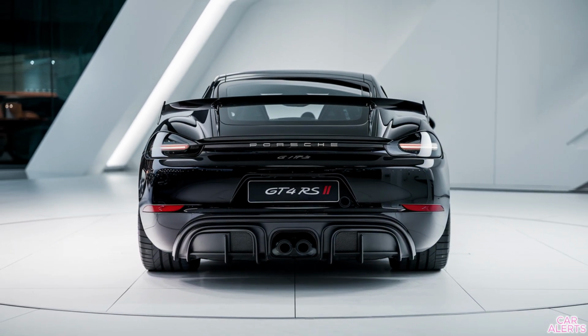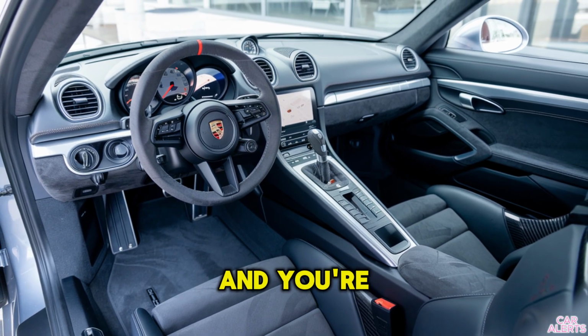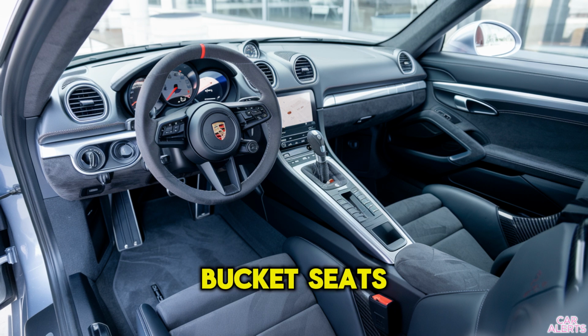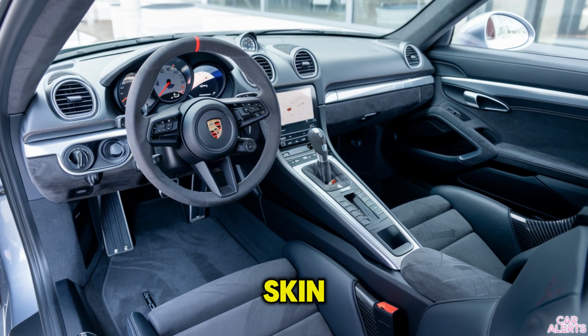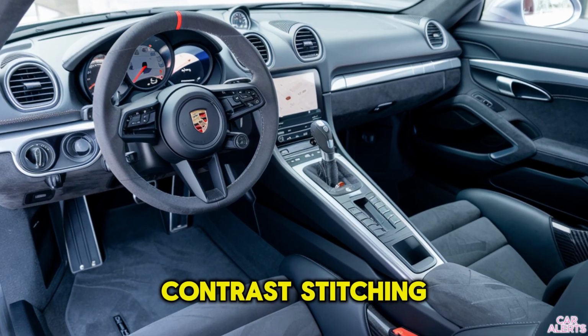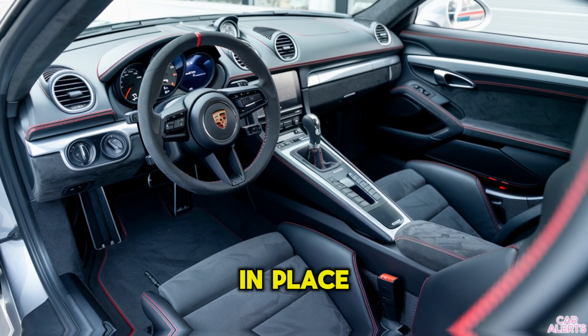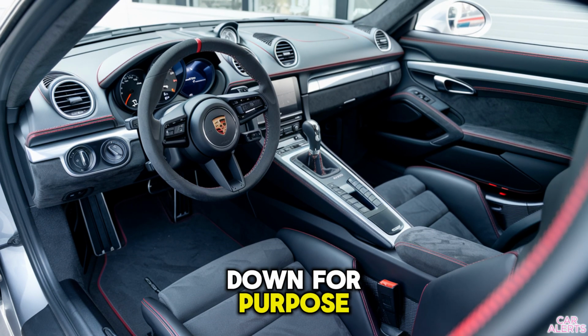Interior: open the featherweight carbon door and step inside, and you're immediately reminded this is a driver-first environment. Bucket seats made from carbon fiber reinforced plastic grip your body like a second skin, trimmed in Alcantara with contrast stitching that matches the exterior color for a cohesive look. In place of unnecessary padding or screens, everything has been stripped down for purpose.